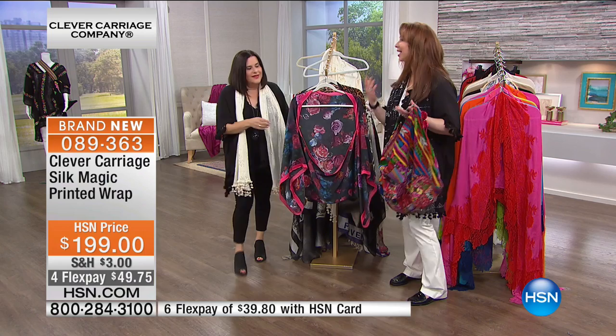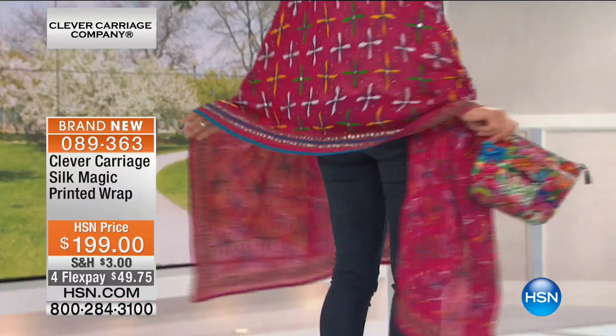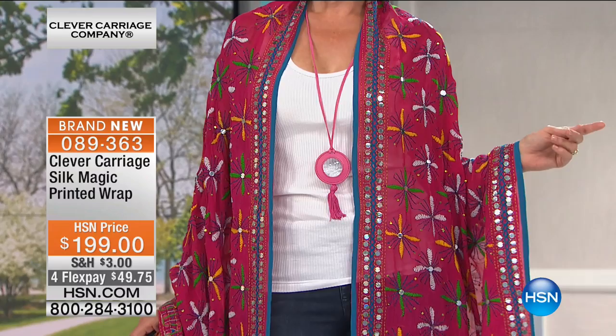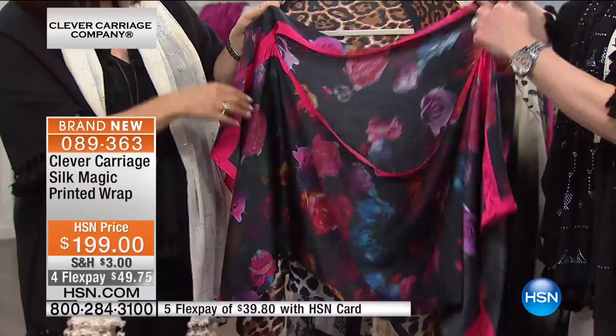Okay, this is for all women over there that hate their arms as much as me. In fact, when I'm standing in front of a mirror, I turn backwards. I don't look straight, okay? Because my arms really, I've got the wave. It's a wave, and I hate the wave. So what we've created on this particular scarf is, you put your arms through here on either side, and basically, if you're wearing a strappy dress, it hides your arms and then covers your butt on the other side.